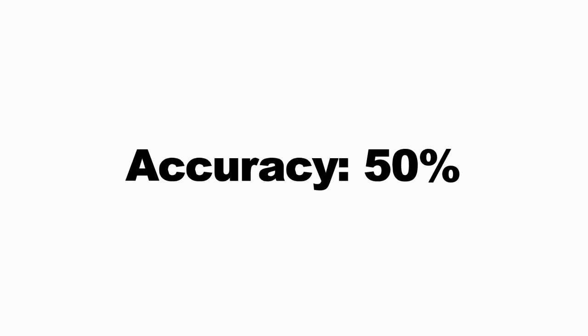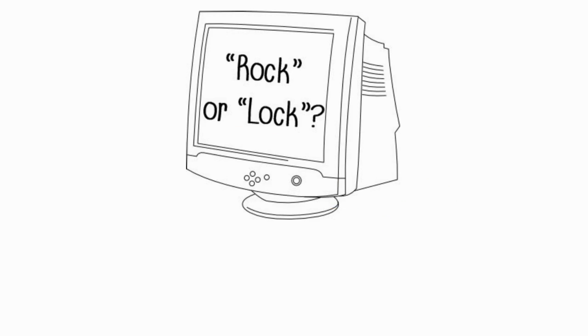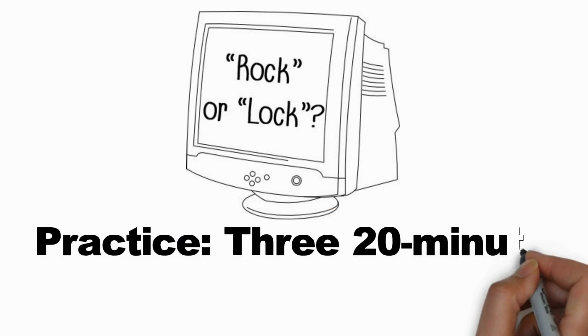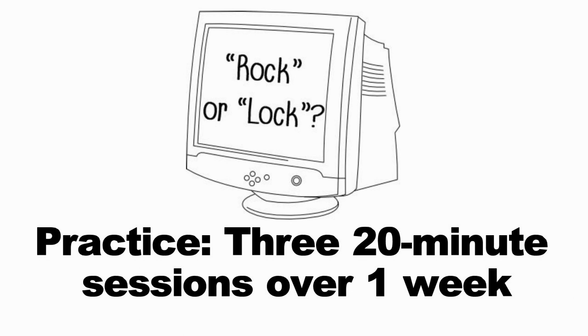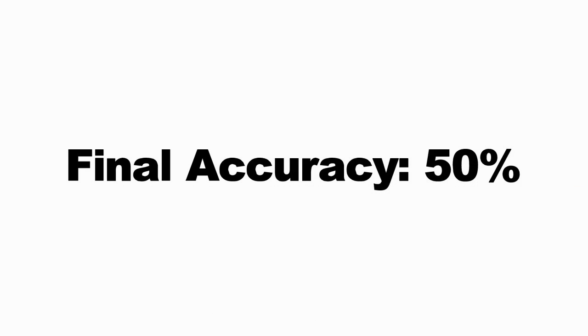50%. No better than chance. Yeesh. So then they had these Japanese adults practice. They did 3 20-minute sessions over a week, hearing rock or lock at random and pressing R or L on their keyboards. After the week was over, the researchers tested that accuracy once again. And once again, their accuracy was 50%. Practice alone didn't do anything.